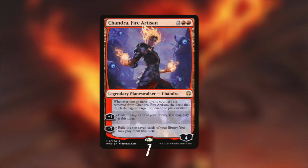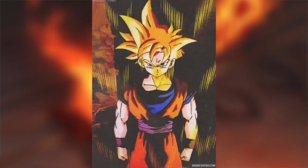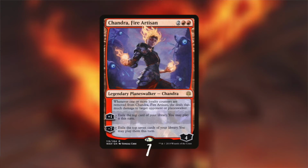The third 4 mana Chandra, called Fire Artisan, also likes fiery hair and deals damage when your opponent is trying to kill her. Her +1 is similar to the previous version of Torch of Defiance, just without the damage. And her -7 gives you 7 extra cards to choose from. Red hair on fire is really a theme in this video. This girl is on fire.